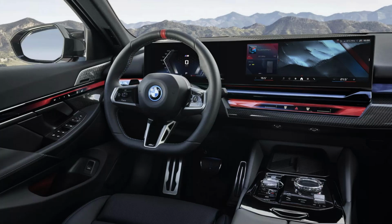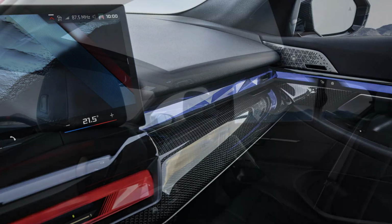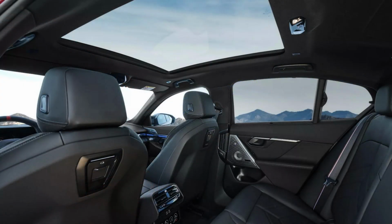Both models can be charged with a maximum AC charging capacity of 7.4 kilowatts as standard. This is enough to fully charge the battery pack in 3 hours and 15 minutes. If you want to charge it from a standard outlet at home, this time is approximately 12 hours. The price of the new version starts from €65,300 and can increase up to €77,300 with the 550e xDrive.